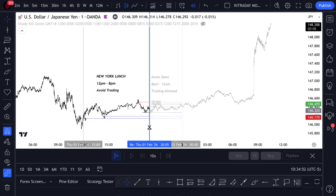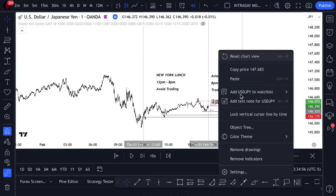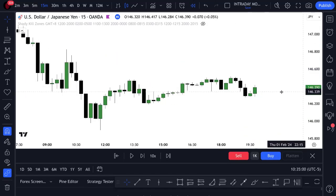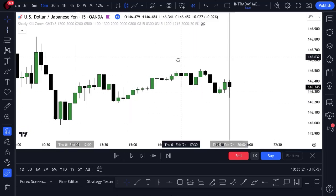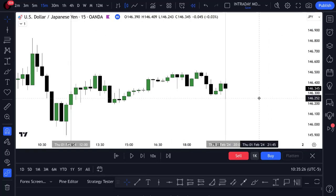So we're going to go back just before 8 p.m. and we're going to break it down on the 15-minute time frame, and then we'll get down to the entry. So we're taking 12 p.m. to 8 p.m. That's going to be our New York lunch session. We don't want to trade here. We're trying to avoid trading here at all costs.